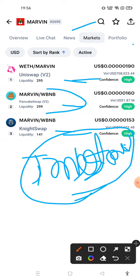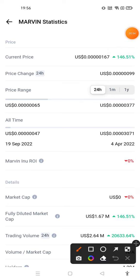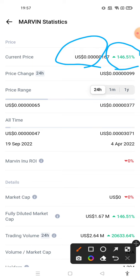And here, if I click on overview, I will show you the current price chart also. So currently the Marvin Inu cryptocurrency price is $0.00050167, and in 24 hours this token has given a return of 146.51%.